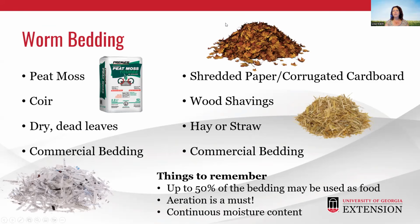Things to remember, about 50% of that bedding is probably going to be used as food. So whatever you have in there, those worms have to be able to eat that and break that down. So the smaller the pieces of whatever you put in there, specifically the cardboard or the shredded paper, it really does need to be shredded because they're going to eat that. Make sure that it's in very small pieces.